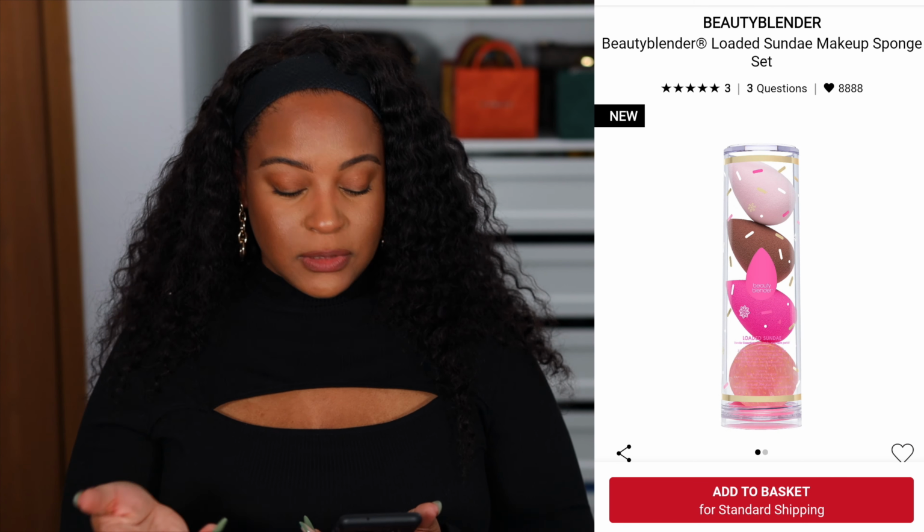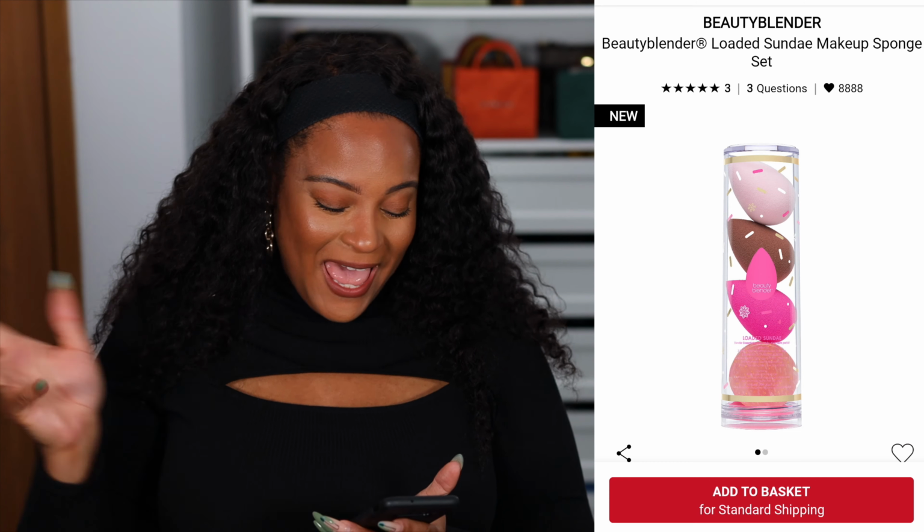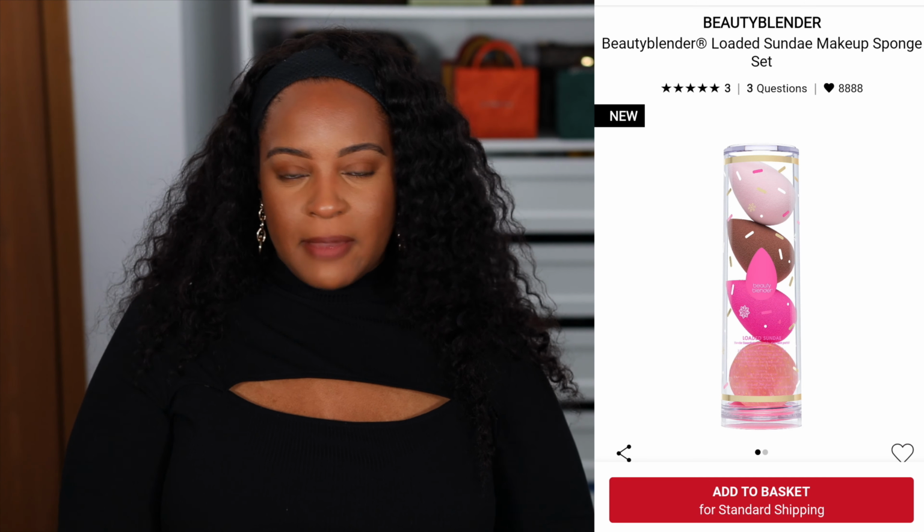Beautyblender always comes out with a sponge set. This one is no different. I legit just want it for this brown sponge. I don't know. Maybe they should really come out with a nudes pack. I'm just saying. Beautyblender, holla at your girl.